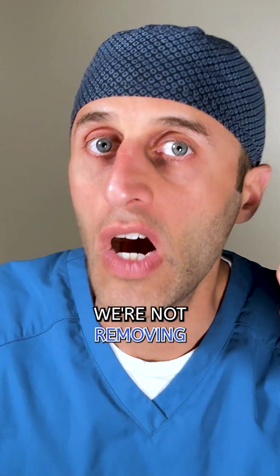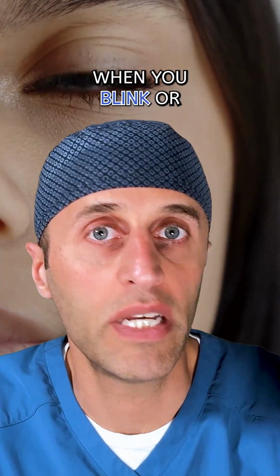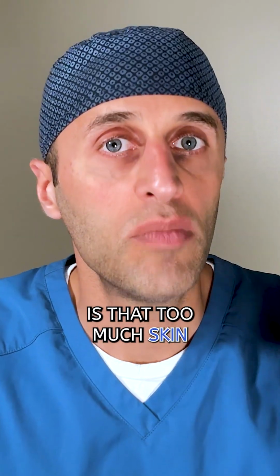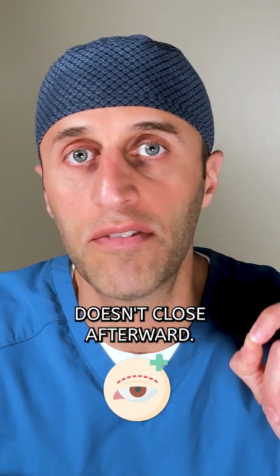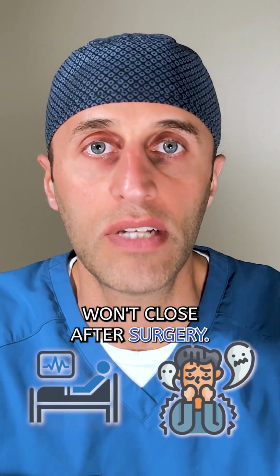We're not removing all of the extra skin because you have to have some skin left around for you to be able to safely close your eyes when you blink or when you sleep. However, one of the risks of surgery is that too much skin gets removed, or for one reason or another related to that or the scarring, the eyelid doesn't close afterwards. That is all of my patients' worst fear, is that their eyes won't close after surgery.